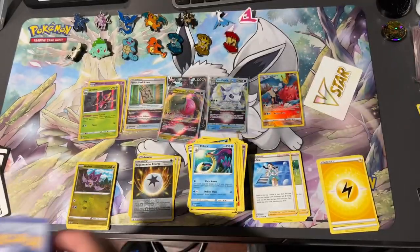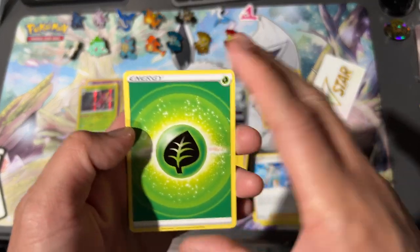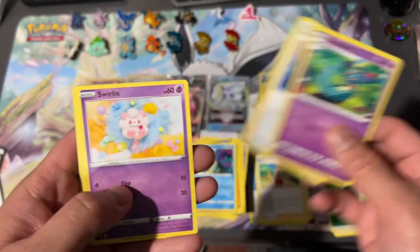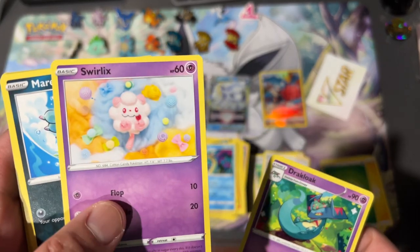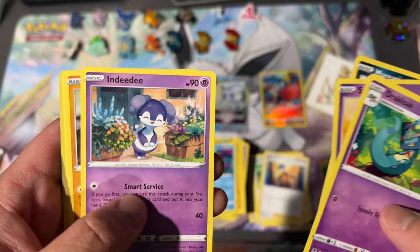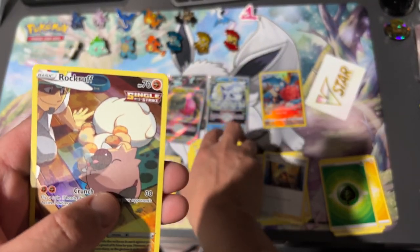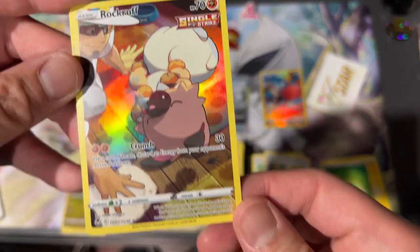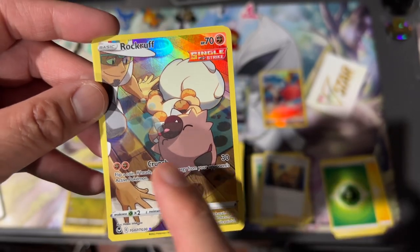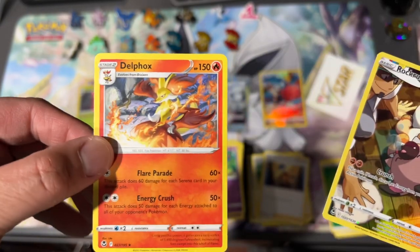There's your code card. We got that Leaf, Energy, Serena, Dracloak, Worker, Swirlix. That's a cute one. It's a Yarn Swirlix. Marini, Indeedee, Baltoy, Sunkern, a Trainer Gallery, Rockruff. Look at him, he's sleepy. He got the little bubble coming out of his nose. Cute. And two, Delphox non-holo.